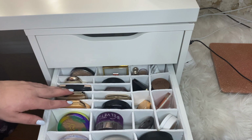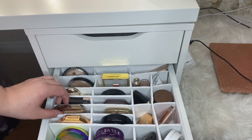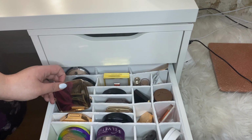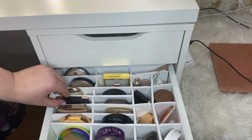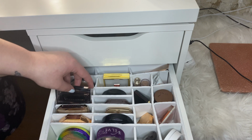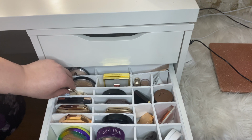And then moving over more, I keep my other full-size bronzers and stuff. So I've got an Hourglass bronzer. I've got a Fenty bronzer. And then moving up from that towards my highlighters, I have the ABH Amrezi highlighter. Oh my god, that is so beautiful. I don't even really follow Amrezi, it's just a nice highlighter.